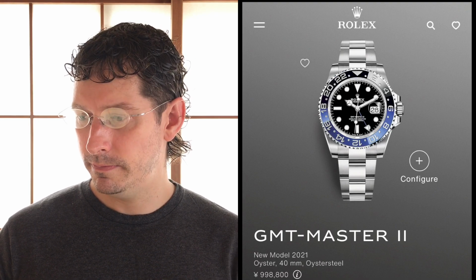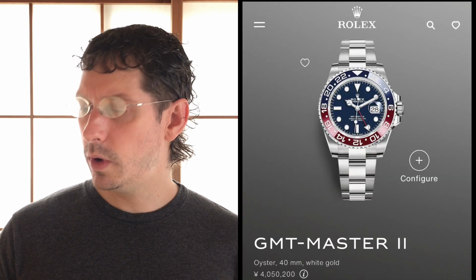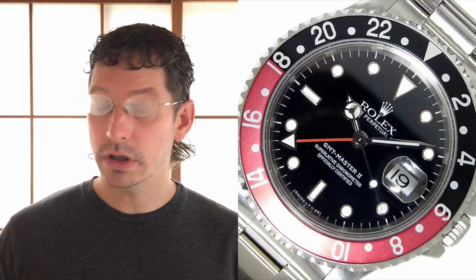He writes, as stated above, because my daughter Yumiko has taken the Explorer 2 for her own, I probably won't get it back. I'm thinking of getting a GMT Master 2. I don't mind a stainless steel or a two-tone or even white gold. This is where I need a second opinion. Do I go stainless steel Coke or older?